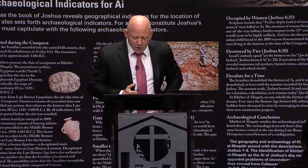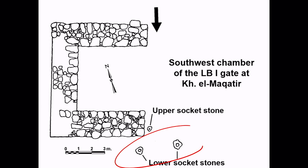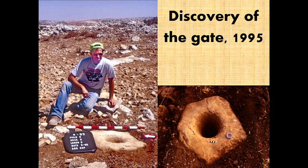You can see our gate chamber that I've talked about already and the finding of the stones that are there. Here's Gary Byers, my dear friend, who's now our assistant director, discovering those socket stones back in 1995. And that very stone that you're looking at is right here before us tonight. And Gary also has a big smile on his face.